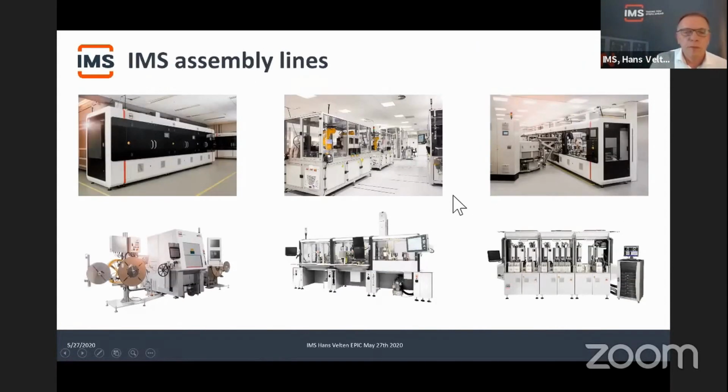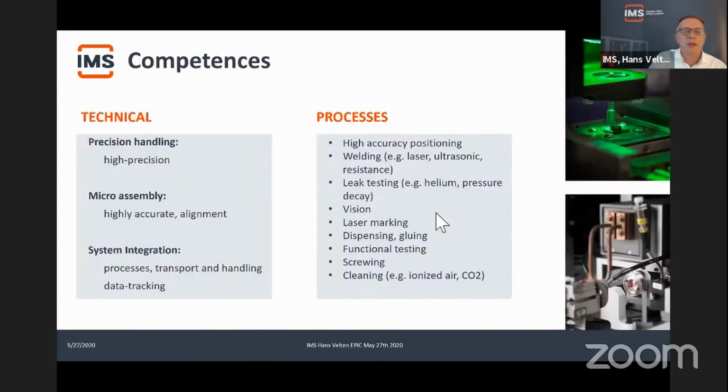Of course, the audience wants to know, how do these machines look? For the technical people amongst us, this is how they look. And you also see we do not have any standard machines. Especially for the challenges you have in the market you are working in, we develop and build dedicated machines, depending on what you want, from manual to semi-automatic to fully automated lines for the products.